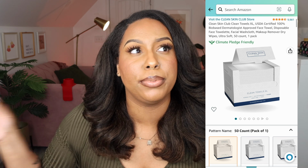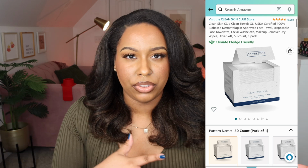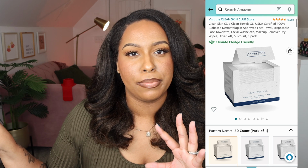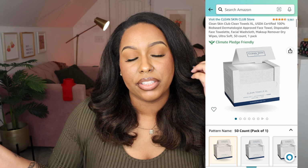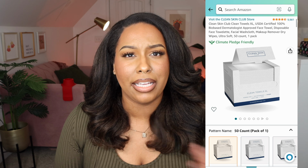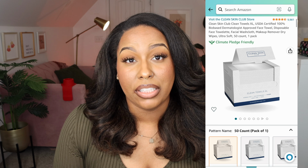They do have disposable makeup wipes as well, which I don't use. I prefer just the disposable face towels. They're really, really good. You can throw them away after you're done. It's more convenient for me and definitely more sanitary instead of using the same towel over and over again on your face. Really love those.